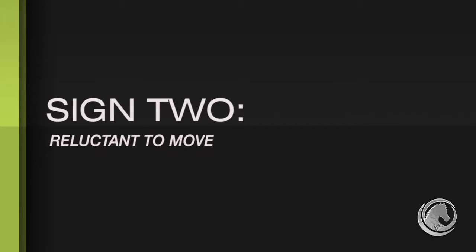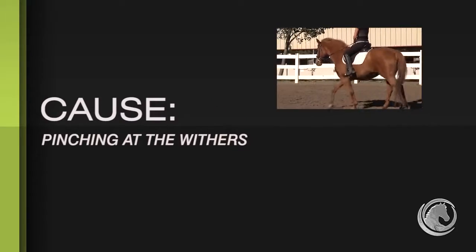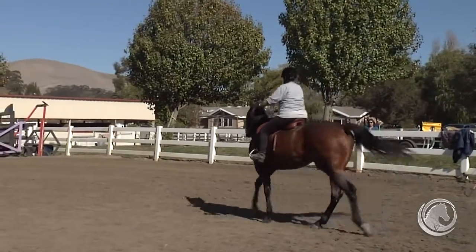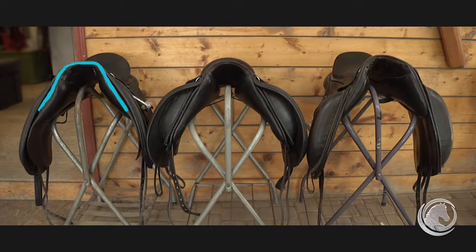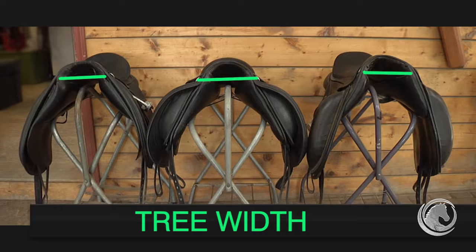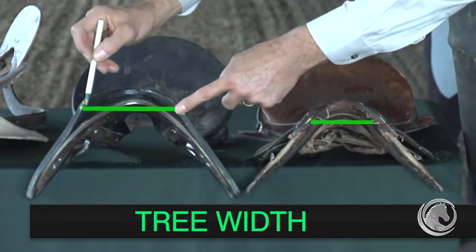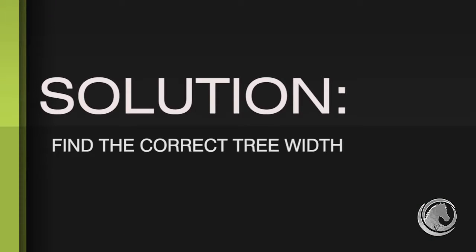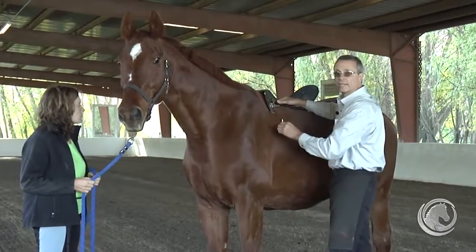The second point you can look for is if the horse doesn't move forward. What causes that is that the horse gets pinched at the withers. What you see is that your horse is going hollow, it's not going forward, up in the neck, not engaging. Let's remember your saddle tree: there could be an angle, and what I'm going to talk to you about is the width right through here. So here we have a tree which is very narrow from here to here, and here's one which is a little wider from here to here. I want to see this nice and wide for 2 reasons: not pinching the withers and for the shoulder to actually get through here.